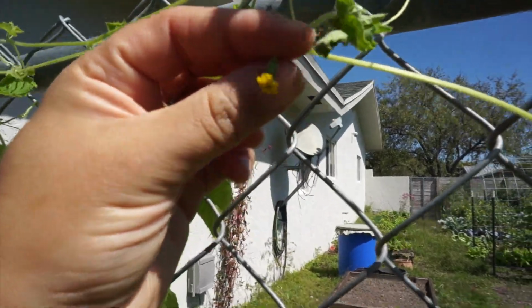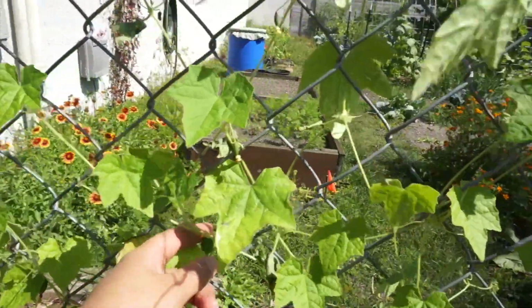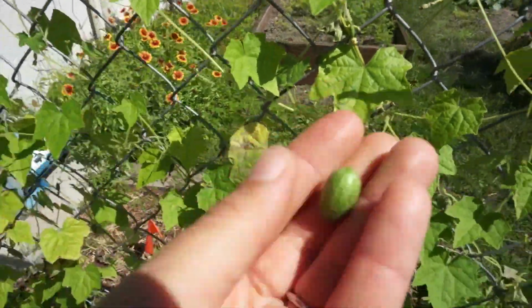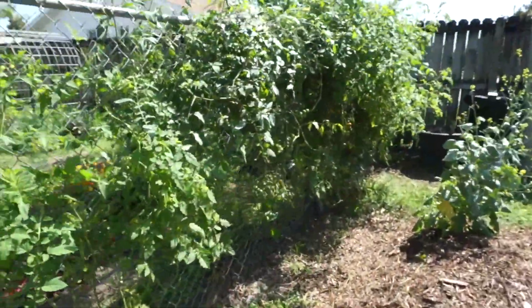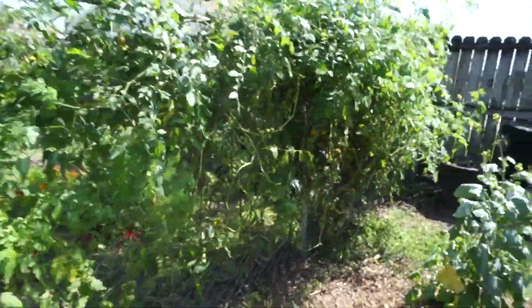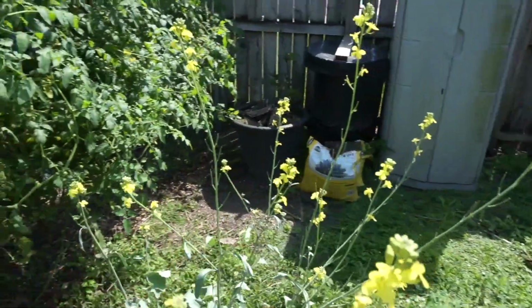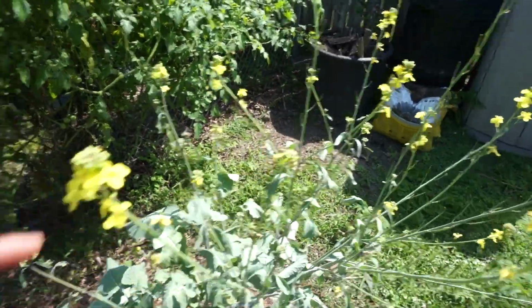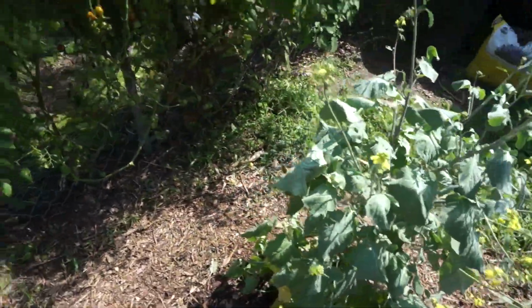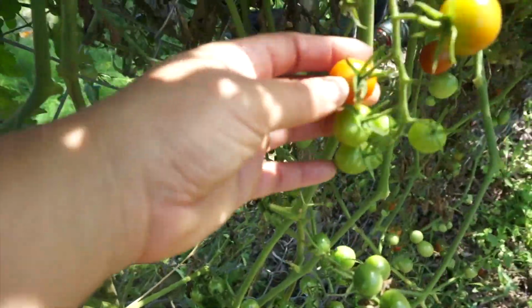Do they have male flowers? Yeah, they definitely have male flowers. Well, this one's bigger. Look at that. We could also harvest tomatoes out here. This is an Ethiopian kale that's gone to flower. These things will pop up if you let them go to seed.